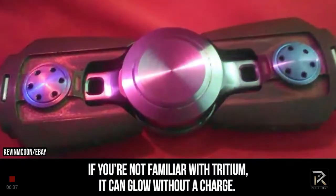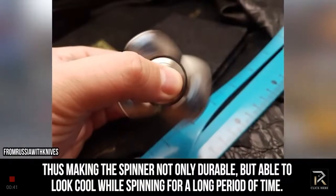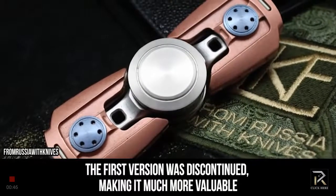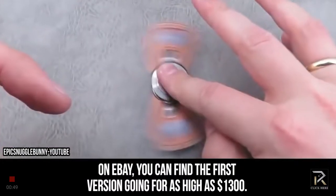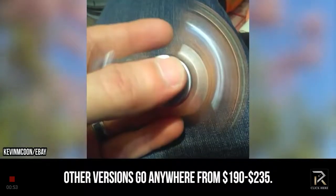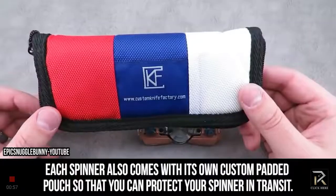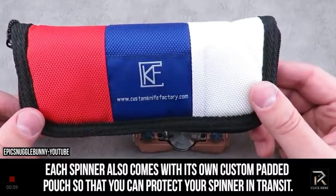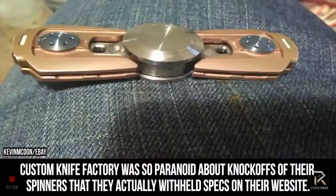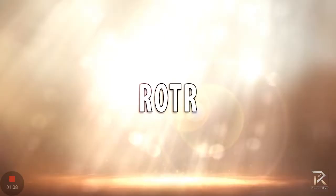If you're not familiar with tritium, it can glow without a charge, thus making the spinner not only durable, but able to look cool while spinning for a long period of time. The first version was discontinued, making it much more valuable. On eBay, you can find the first version going for as high as $1,300. Other versions go anywhere from $190 to $235. Each spinner comes with its own custom padded pouch so that you can protect your spinner in transit. Custom Knife Factory was so paranoid about knockoffs of their spinners that they actually withheld specs on their website.